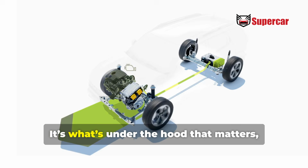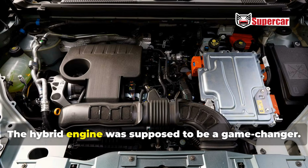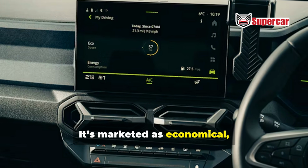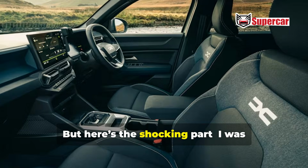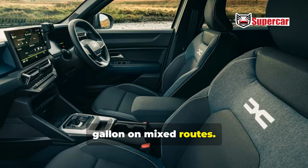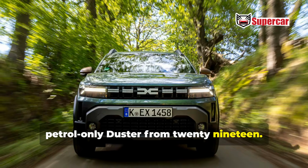Still, I thought, it's what's under the hood that matters, right? Well, the hybrid engine was supposed to be a game-changer. It's marketed as economical, silent in the city, and smartly engineered. But here's the shocking part. I was barely getting 34 miles per gallon on mixed routes. That's actually lower than my old petrol-only Duster from 2019.